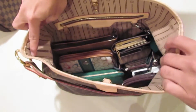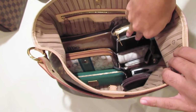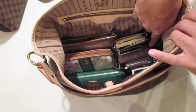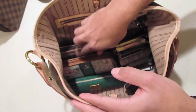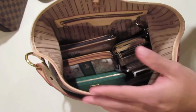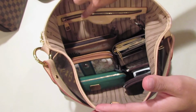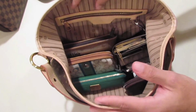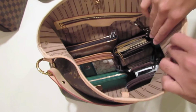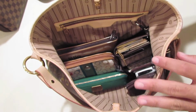But this is basically how I lay out my bag. I've got my smaller items in a line here with my keys tucked into the side, and then just three of my larger bags, like my smaller bigger bags, up in this line here, and then just smaller little toiletry kind of items, my must-haves, in the zip pocket, so nothing's really loose and floating around in here, and everything is nice, neat, and organized.